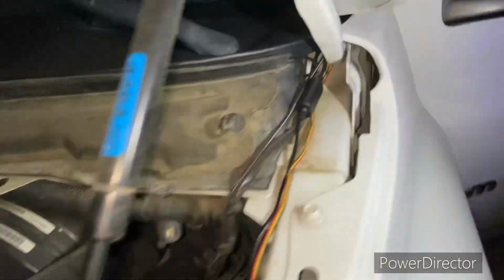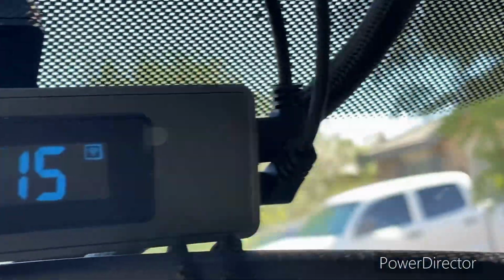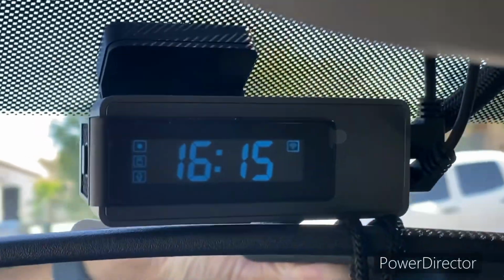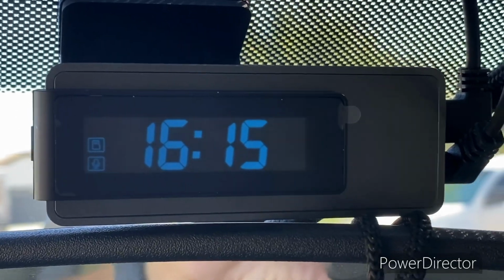Today pillar. Through here. And ran it behind the firewall. Connected it there. Alright, so start the car. Stop recording. Start time-lapse video. There you go.